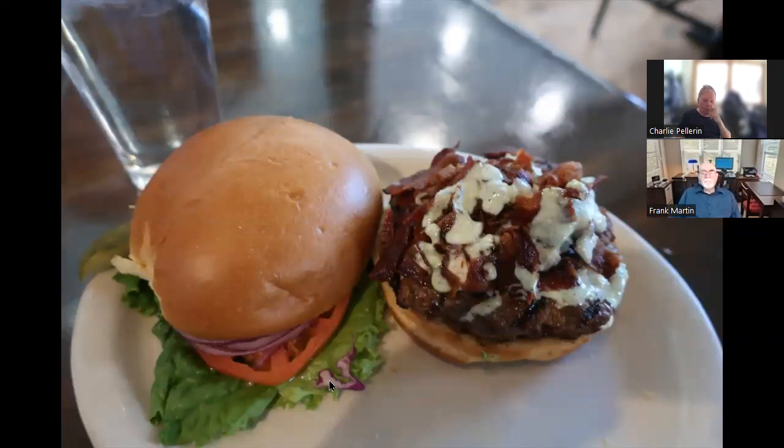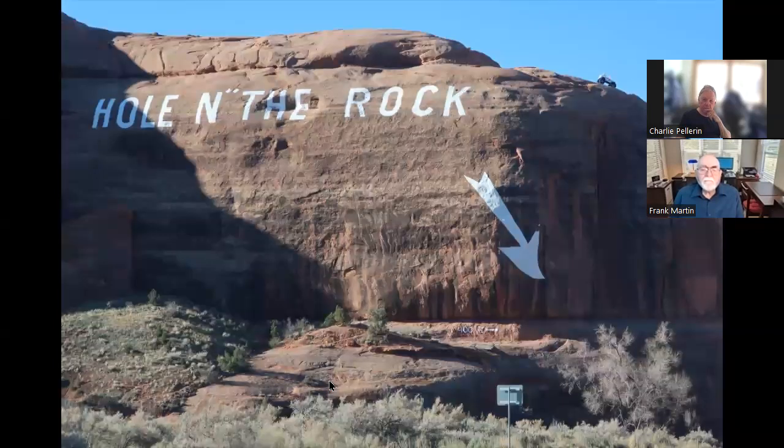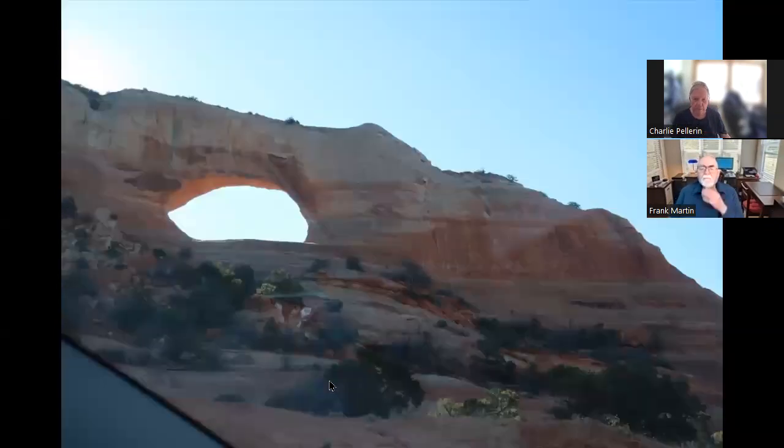Here's dinner. Junko got a locally farmed hamburger with bacon bits and blue cheese, and I got the meatloaf with blue cheese on it and mushrooms. We saw this, didn't know what this was. We kept going. It turns out these people hollowed out a 5,000 square foot home just around the corner in the rock. Here's an arch just driving along.